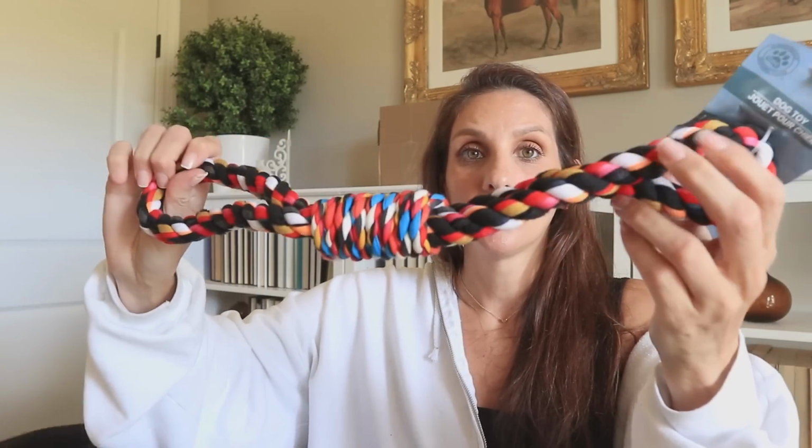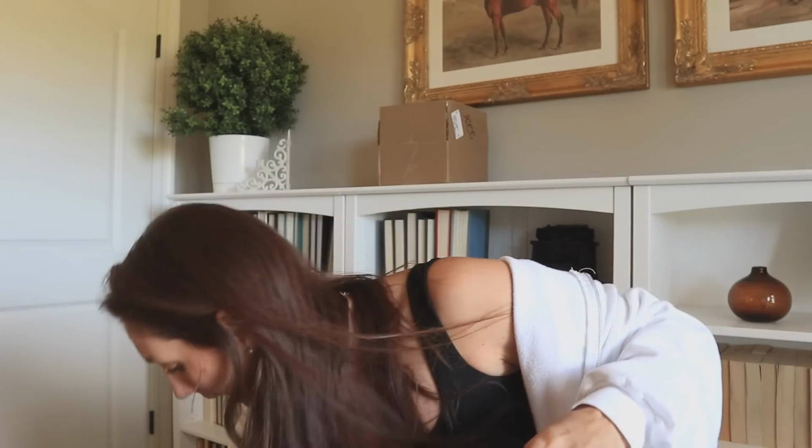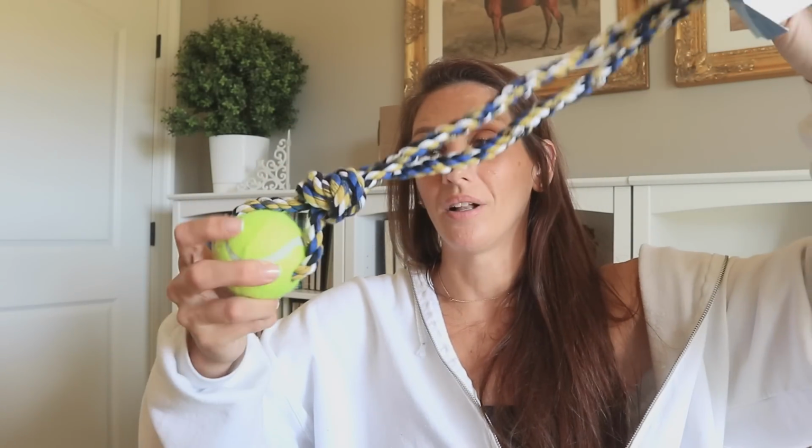Do I hear take it? Then I also found this one. Look how amazing that is. I don't know how long it's going to last. And is there another one? Yeah, here's another one. I think I remember getting 3. This one has the tennis ball at the end at Dollar Tree for $1.25. That's a must pick up in my opinion.